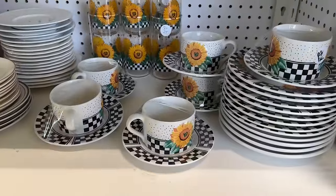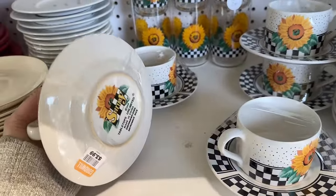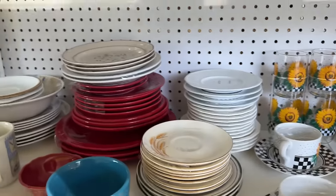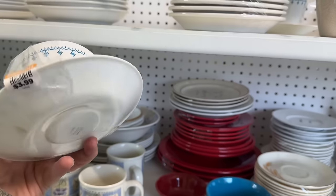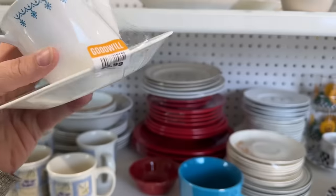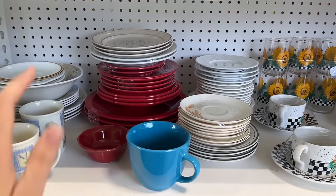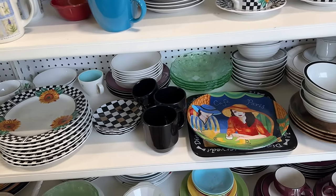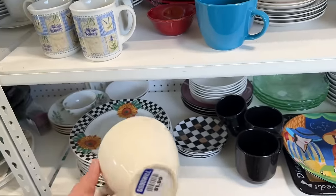All right, we're over in the dishes. These are $4 a piece for a cup and saucer. I have some Corelle. These are cute. These I probably could sell, but I don't feel like it. They take up a lot of space on my shelves and they take a while to sell.